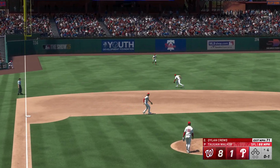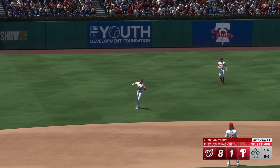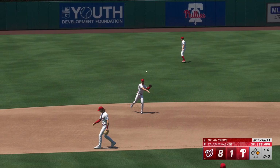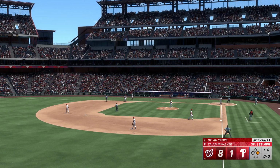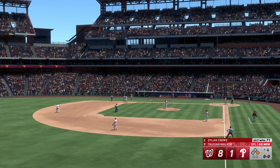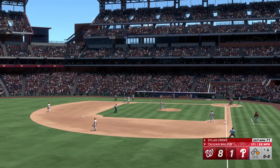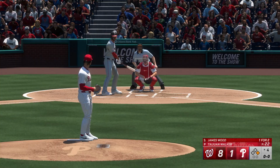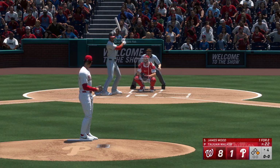To third. And it gets by him. Safe at first, no play. We'll see how they score this. It doesn't really matter where you are in the lineup. Your job is to get on base and try to start a rally if you're leading off an inning. So an infield single does the job right there. Now we'll see if they can make something happen.